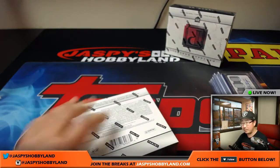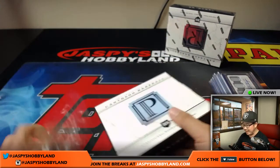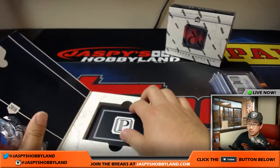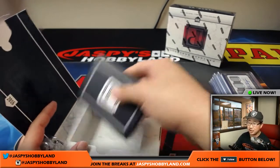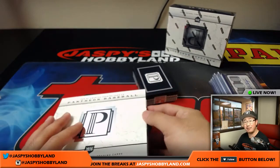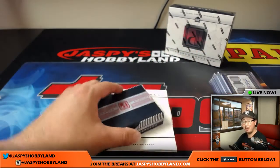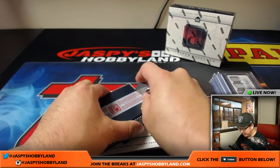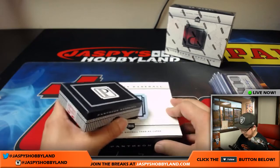This is pick your team number six. Break 7 and 8 are from a fresh master case. Oh, the Maguire's a jersey number? Oh, that's nice. I don't know. I'm always off one on the jersey number, so I never remember. I never even check to look. I'm just stunned whenever we hit that jersey number.